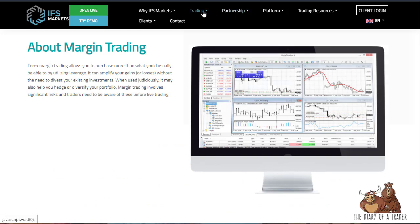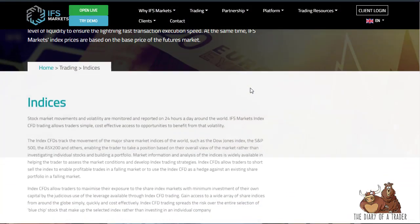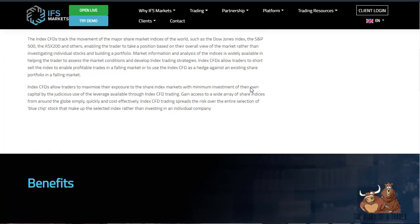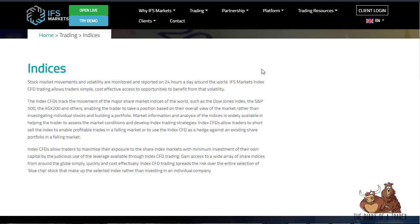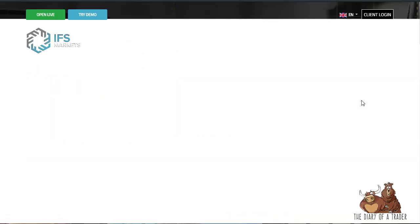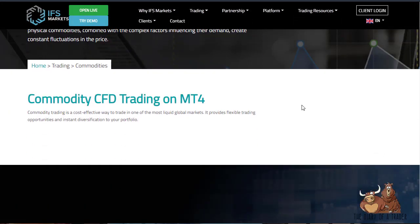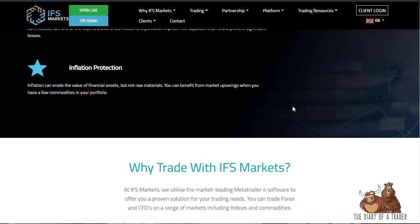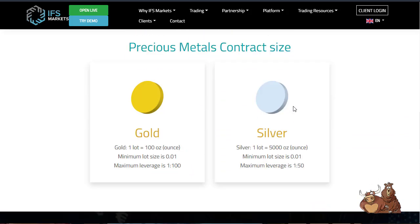The indices that are available through the MetaTrader 4 platform allow the Dow Jones, the S&P 500, the ASX 200, and some other minor ones. This gives you exposure to various markets around the world. And then when you click on commodities, it gives you the ability to trade commodities.